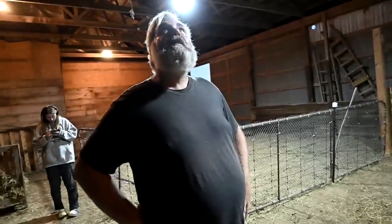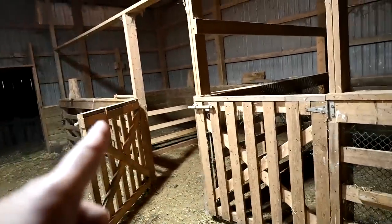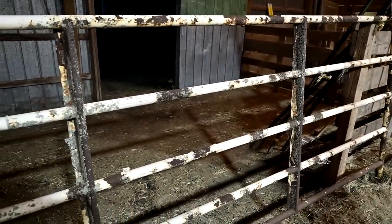So we measured all the stalls, and they are 12 by 10. Except for that one is 12 by 14. Oh yeah, so this one's 14 by 10, this is 12 by 10, 12 by 10, and then this is 22 by 14. So this one's going to be huge.